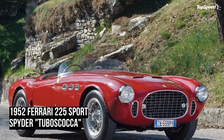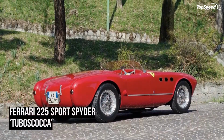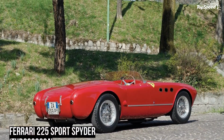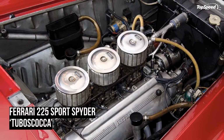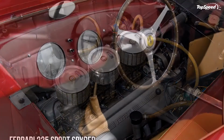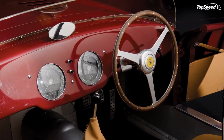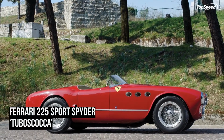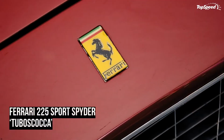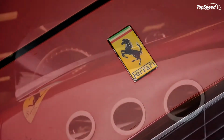The 1952 Ferrari 225 Sport Spyder Tuboscocca. In the 1950s, Ferrari was all about racing and built a wide range of vehicles to participate in varying classes. One of the more rare models was the Ferrari 225 Sport, which only had 20 total units built until 1952. This model also acted as the stepping stone toward Ferrari's leap into the famed 3.0-liter V12 engines.